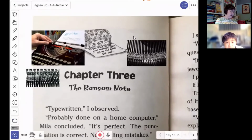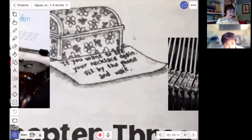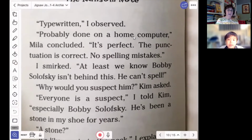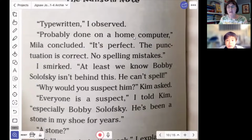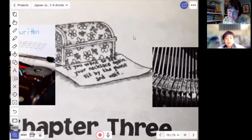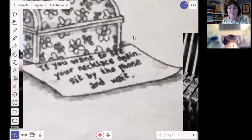Jigsaw looks at this ransom note right here, and he realizes. Do you want to see your necklace again? Oh, want to read it? Can you read that note? "If you want to see your necklace again, sit by the phone and wait."